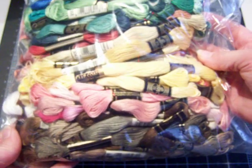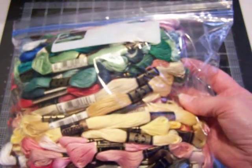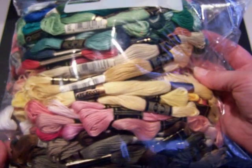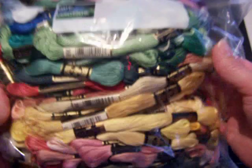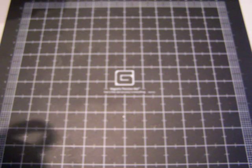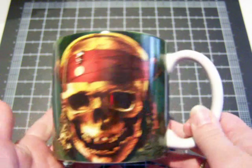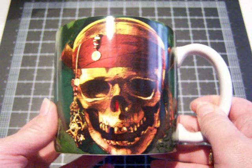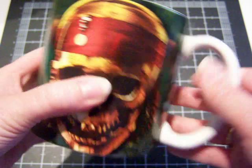This embroidery floss that I showed everyone in my last video, there's 202 skeins in here. A fellow YouTuber was interested in this, so this is going out to her today, and she paid $25 for that. And one of my 25-cent coffee mugs sold for $9.99, and I still have 2 more of these left, and people are watching them, so I'm pretty confident that those will sell.